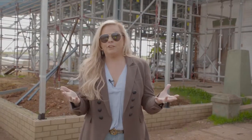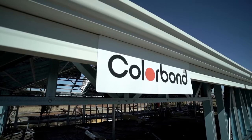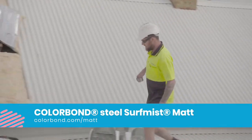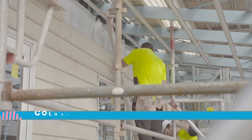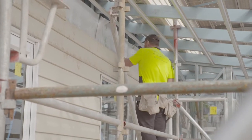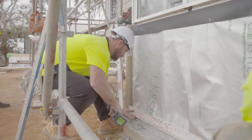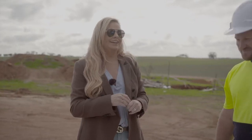Things that have actually been finished at this particular point are the Colorbond roof, which has now come on, and you can see the beautiful matt finish that we've chosen in Surf Mist. Now that the Skyline weatherboards are going up, we're getting glimpses of that Hamptons look Natalie and Mark are going for. It's nearly finished. It's nearly over.